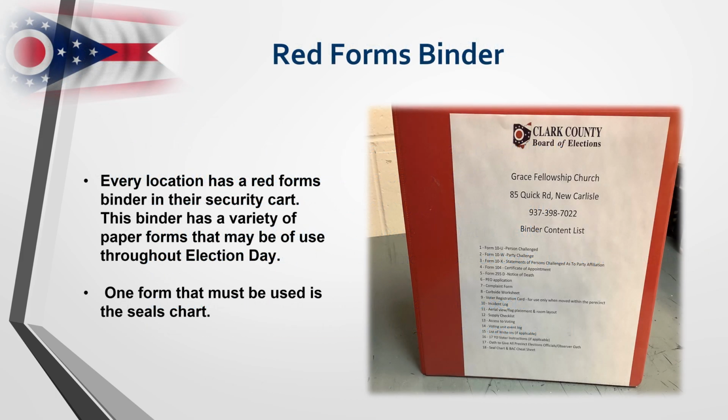Every location has a red forms binder located inside of their security cart. This binder has a variety of paper forms that may be of use throughout Election Day, such as voter registration forms or curbside voter worksheets. One form that must be used is the seals chart. If you ever break a seal and replace a seal, the seal number needs to be recorded on the seals chart.